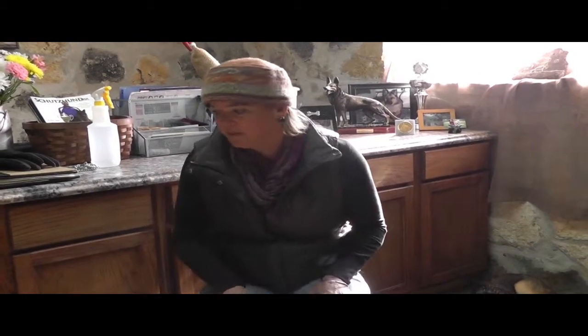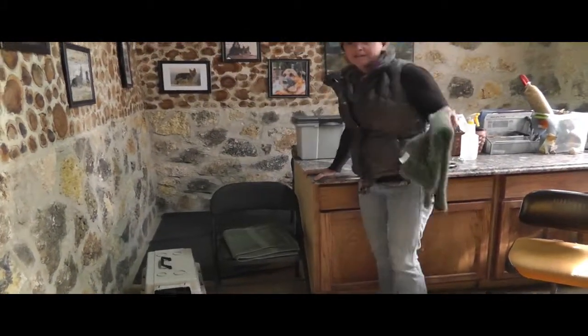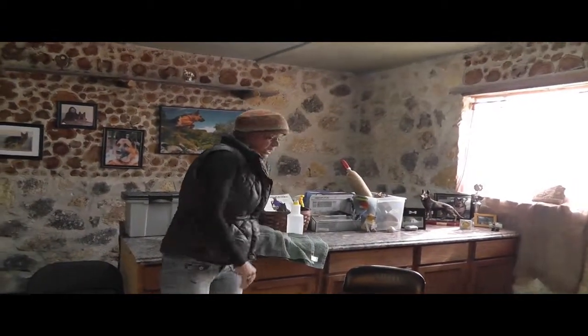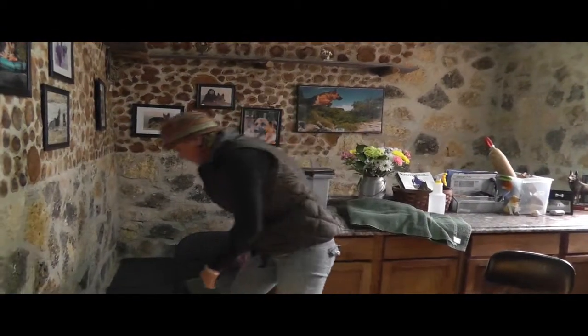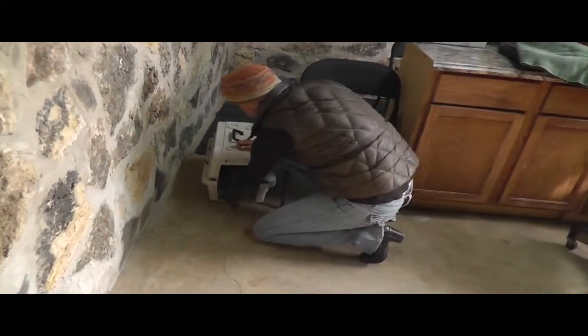She's pretty confident. Before I pick up the cat, I'm going to make sure I have a couple of towels. One I'm going to put in my lap, and one I'm going to have around the kitty. You don't always have to wrap the kitty, it just depends on how friendly they are.